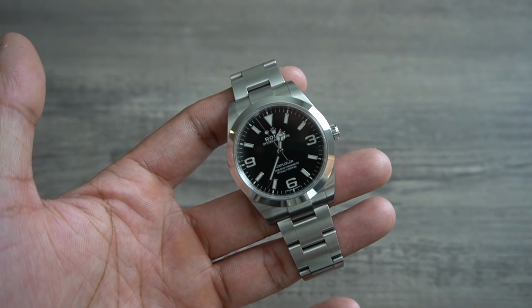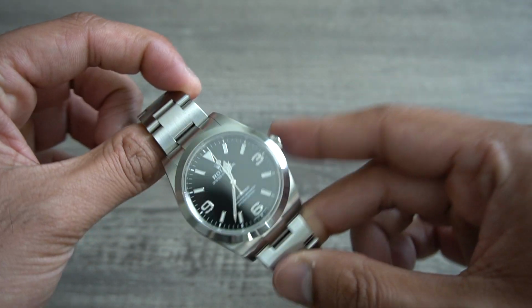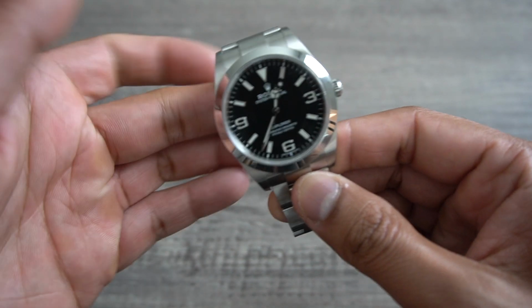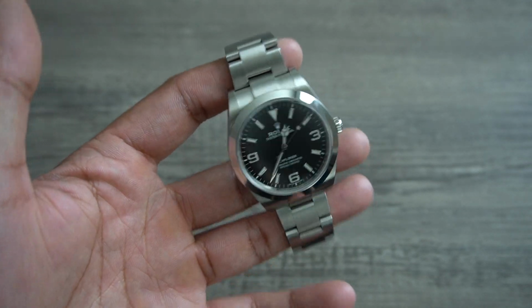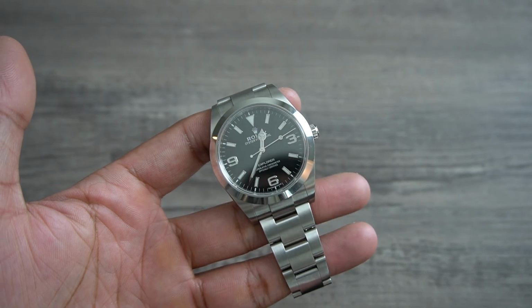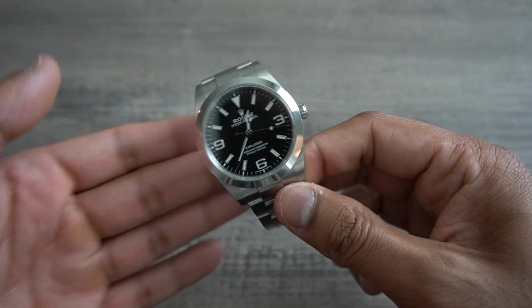Some of the specs for this watch: this is a 39mm piece, and actually I do believe this watch is going to be updated in the coming 2021 release. There's a lot of talk about the power reserve and the movement in this watch being updated, as well as the Explorer 2 having its 50th anniversary. So I do expect something for this watch. The values on this piece have gone up considerably.